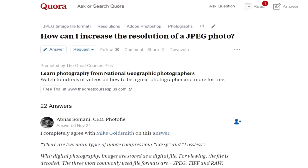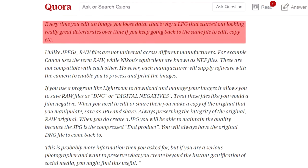And you're ugly. We consulted the professionals at Quora to find out how can I increase the resolution of a JPEG photo. The first thing that came up was every time you edit an image, you lose data. That's why a JPEG that started out looking really great deteriorates after time if you keep going back to the same file, edit, copy, etc.